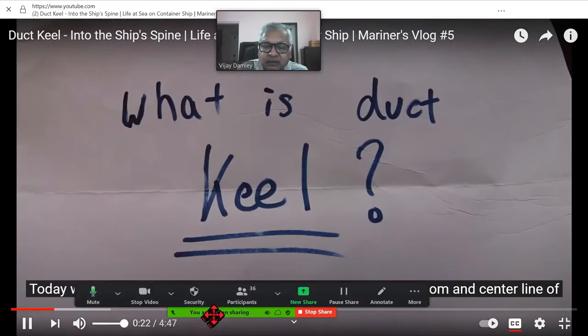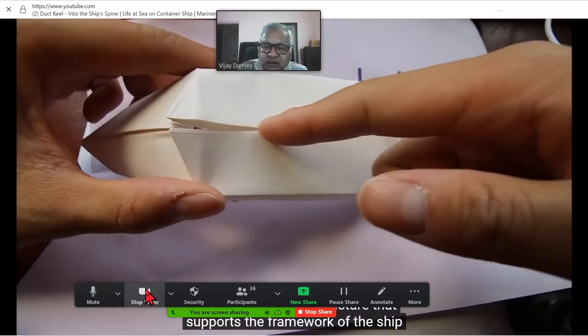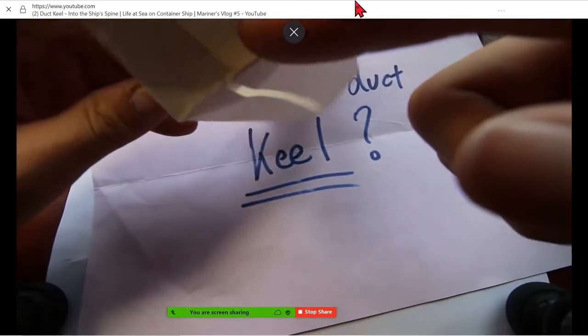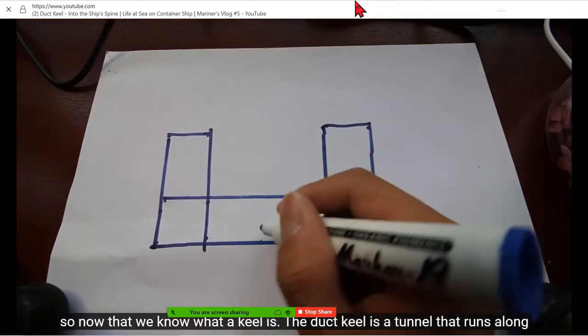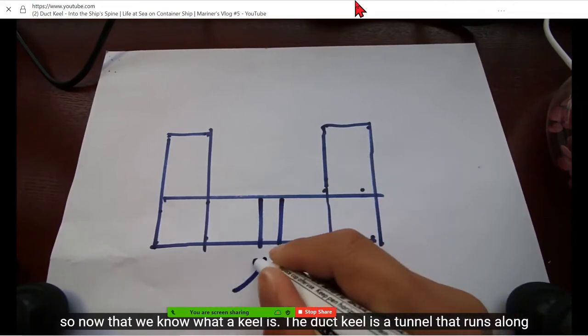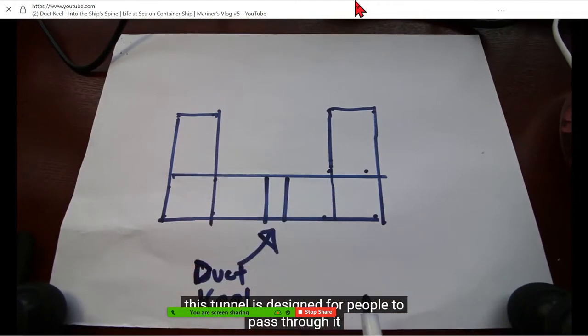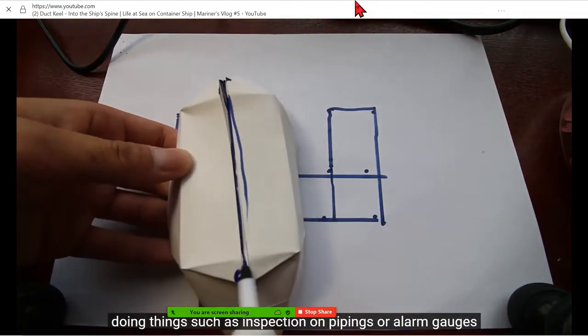The keel is at the very bottom and center line of the ship. It is a steel structure that supports the framework of the ship. So now that we know what a keel is, the duct keel is a tunnel that runs along the keel. This tunnel is designed for people to pass through it, doing things such as inspection on pipings or alarm gauges.